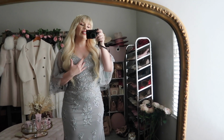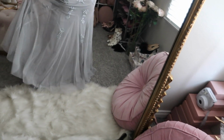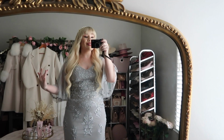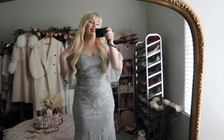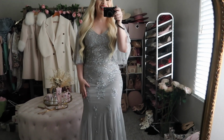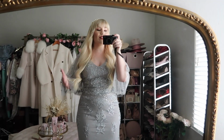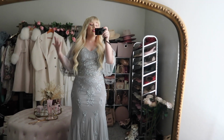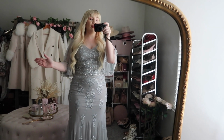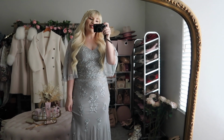It has a flattering V-neck and then it just skims the hips, and at the bottom it kind of goes out in a slight mermaid shape, so it is really special. This dress is absolutely stunning. And I got my normal size in it and it fits perfect. I think this would be perfect for a really fancy holiday party or even New Year's Eve or a wedding. I mean, there's so many places that you can wear this gorgeous dress.